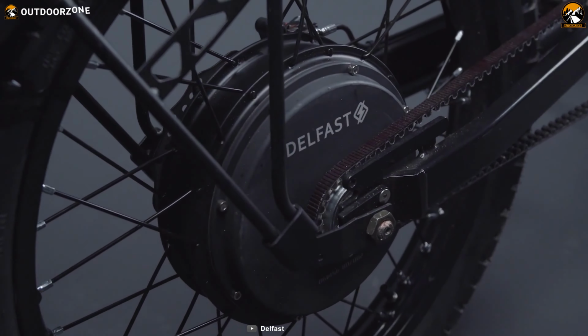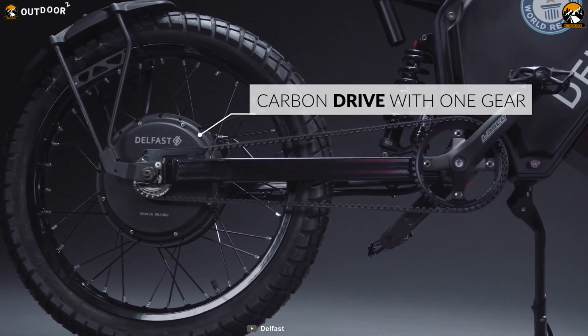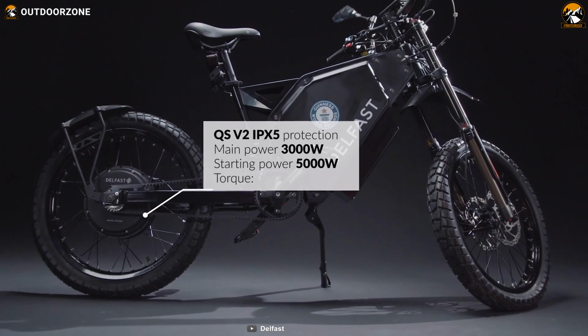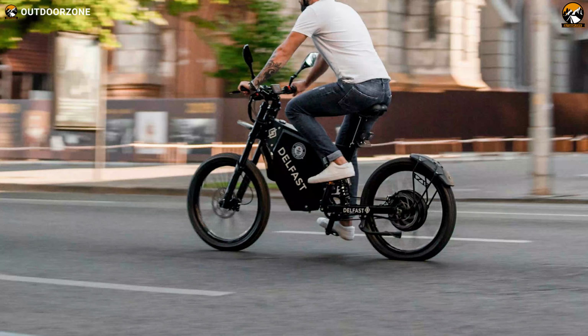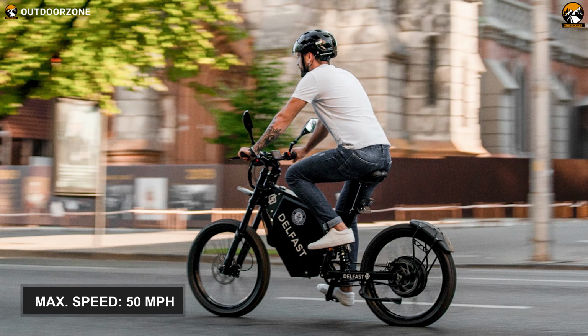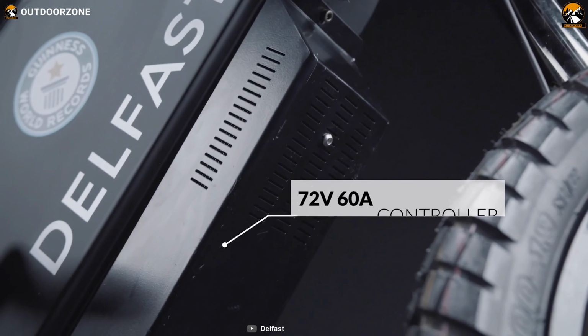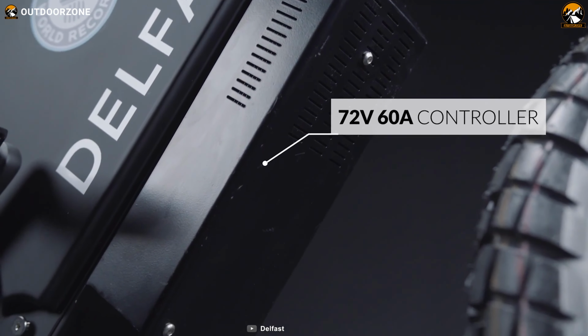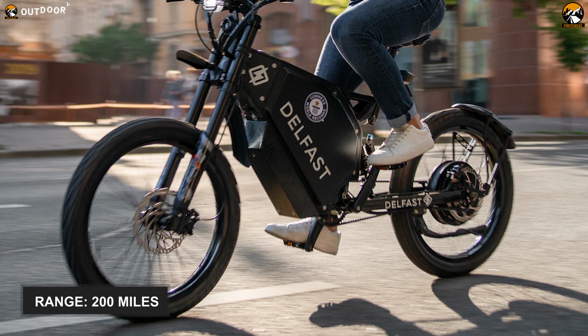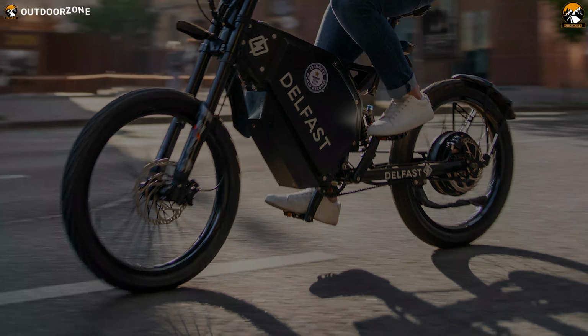The electric bike features a powerful motor, which can accelerate a peak load of 6,000 watts and generate excellent torque of 182 Nm. As a result, you can ride this bike at a blistering speed of 50 miles per hour. Lastly, this electric bike features a 72-volt battery, which provides the required juice to let you cover up to 200 miles on a single charge.